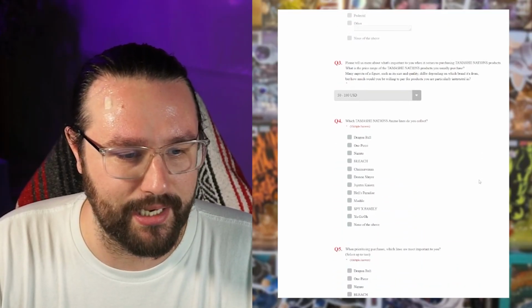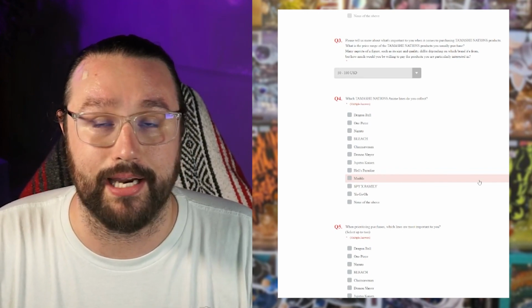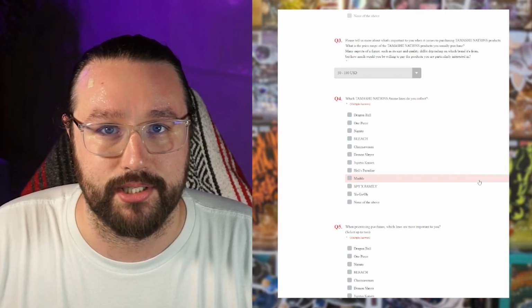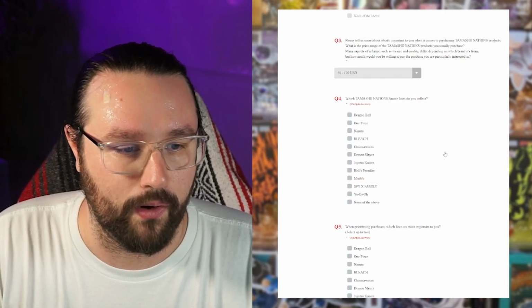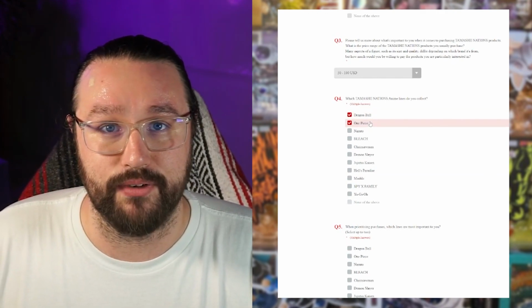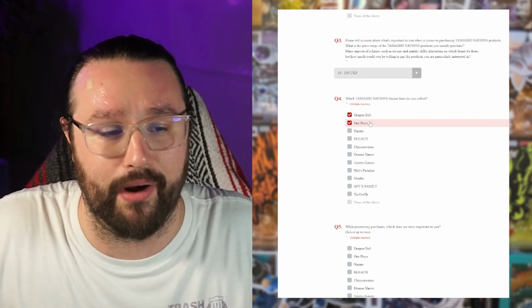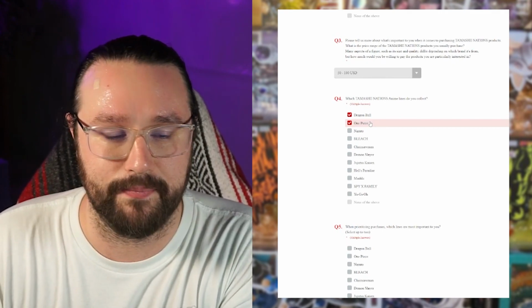It's few and far between that we get those $35 figures, so I'm gonna say 50 to 100 is pretty average. Now scrolling down, we've got the question for, which Tamashii Nations anime lines do you collect? I collect a lot, so there's gonna be definitely a lot of check marks here. Now I only do SH Figuarts, I don't do any other line like I mentioned before, so I collect Dragon Ball. I have my very first One Piece figure, and that is the Luffy, so I'm gonna say One Piece. There's only one figure out right now, so I'm gonna go ahead and check mark that because I'd like to see more figures from that line.